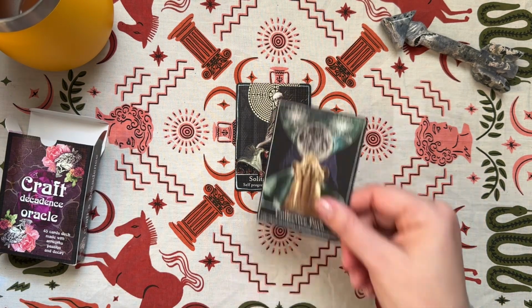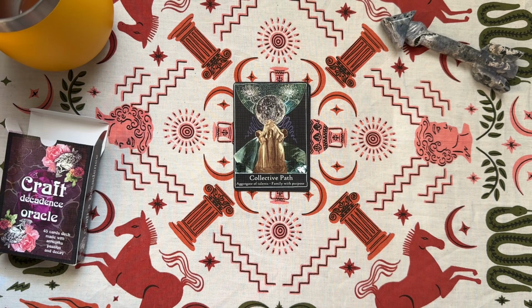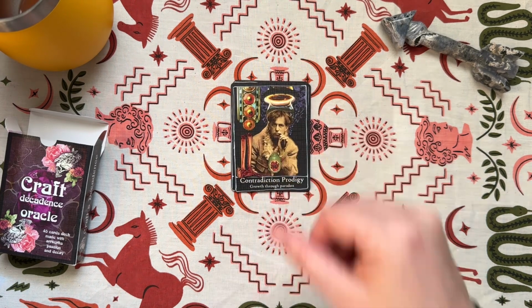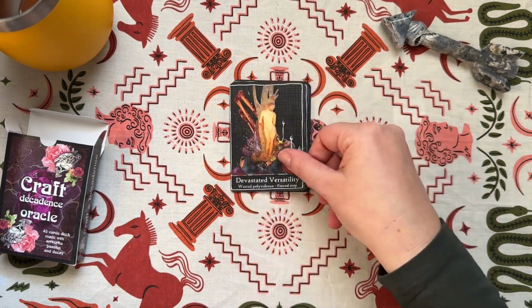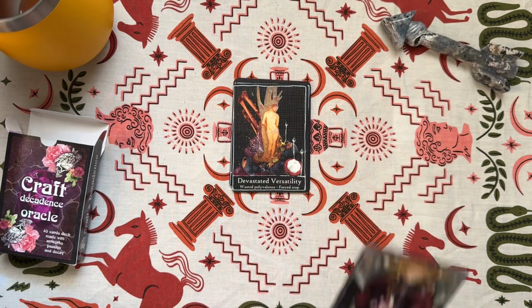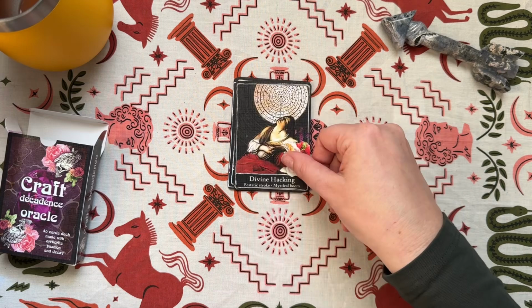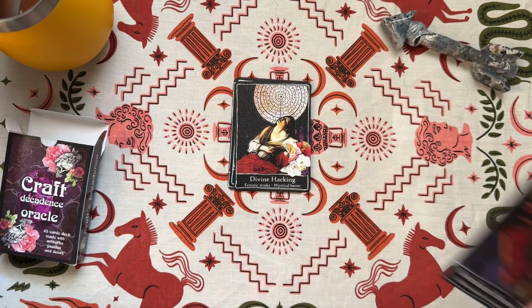Obsessed. This is a fantastic little oracle. It works really well with the Ritual Tarot. I think I tried it with the Bohemian Gothic. Not so much. Didn't love it. This is a great single card pull oracle as well. This is a good one to pull the oracle first and then ask the tarot to expand on it.